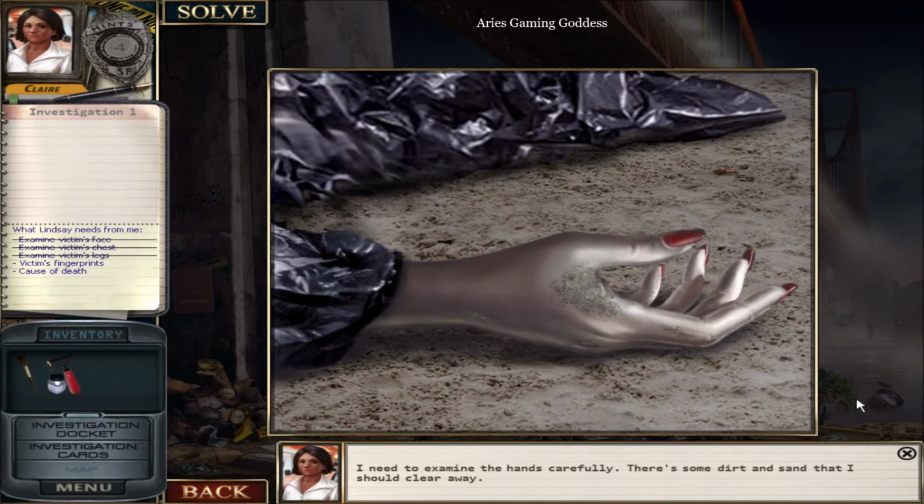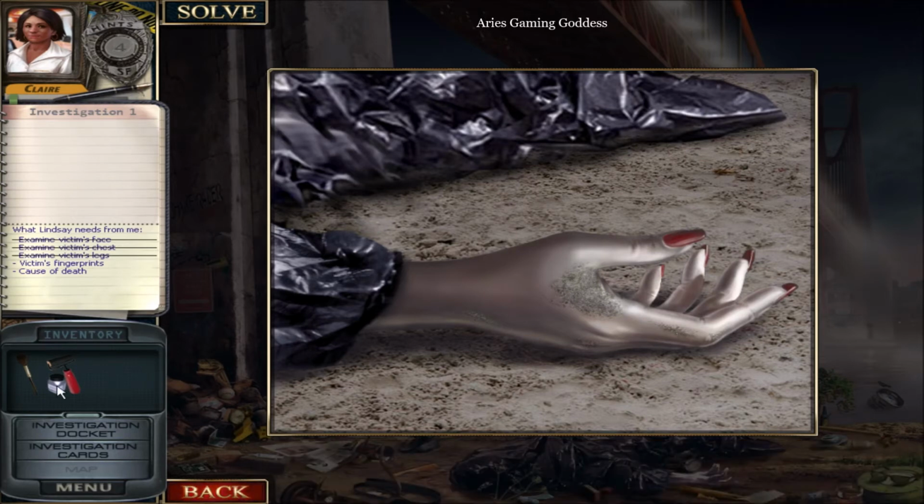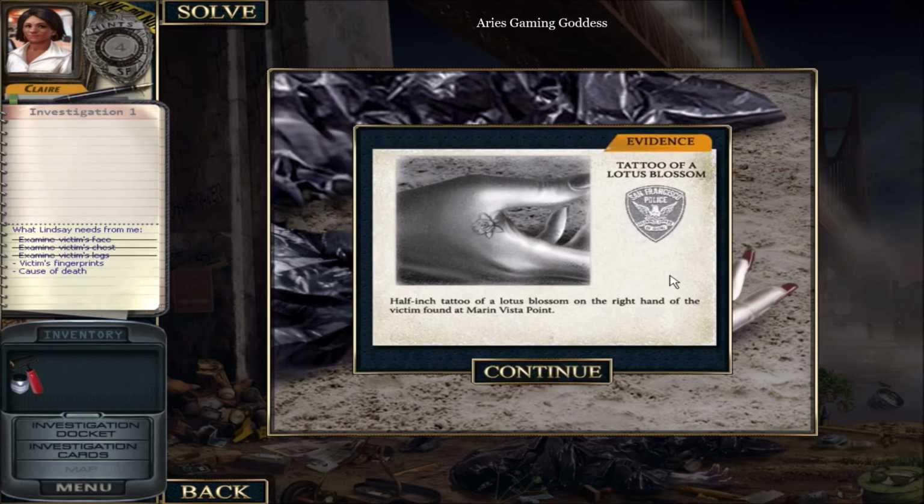I need to examine the hands carefully. There's some dirt and sand that I should clear away. Okay. So we have our tools in our inventory. Alright, we have evidence of a tattoo of a lotus blossom. Half-inch tattoo of a lotus blossom on the right hand of the victim, found at Marine Vista Point.